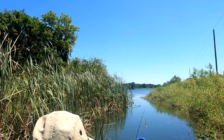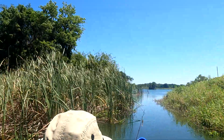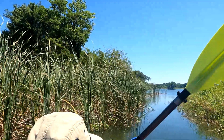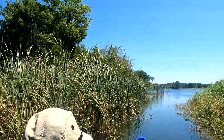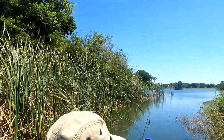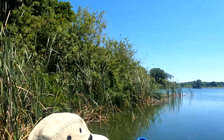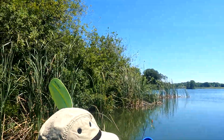You may have noticed the cars passing by on my right-hand side as I go down this narrow little cut. They're traveling down the road, which actually splits the park into two halves. The eastern side of the park is mostly these little small coves and bays, whereas the western half is primarily long, straight channels.